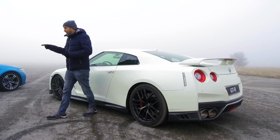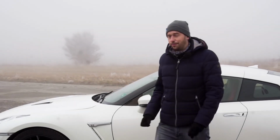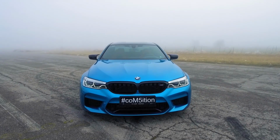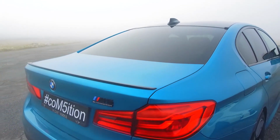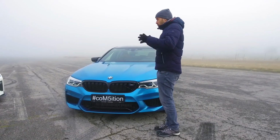Now let's switch to the M5 Competition in the cool Snapper Rocks blue color and tell you a little bit about this mega sedan. M5 Competition F90 is one of the fastest high-performance sedans on the planet at the moment. It's interesting to explain that Competition is not a different model, it's a package you can buy with the M5.